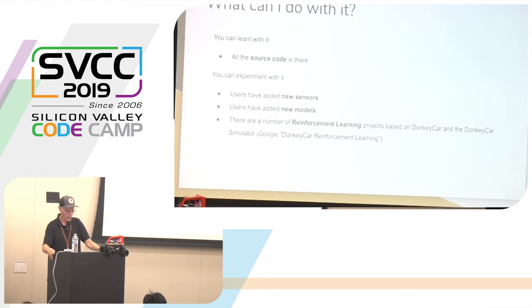So what can you do with it? Well, all the source code's there. So you can dig into the source code and see how this thing works. And then you can experiment with it. You can add new sensors. People have added proximity sensors. People have added LiDAR. People have added stereo cameras. You can create new models. There's actually a number of experimental models. We have a 3D model that takes multiple frames. We have a model that takes the input from an inertial measurement unit, so accelerometers and gyroscope. And so there's a lot of things you can do with it at the software stack level.